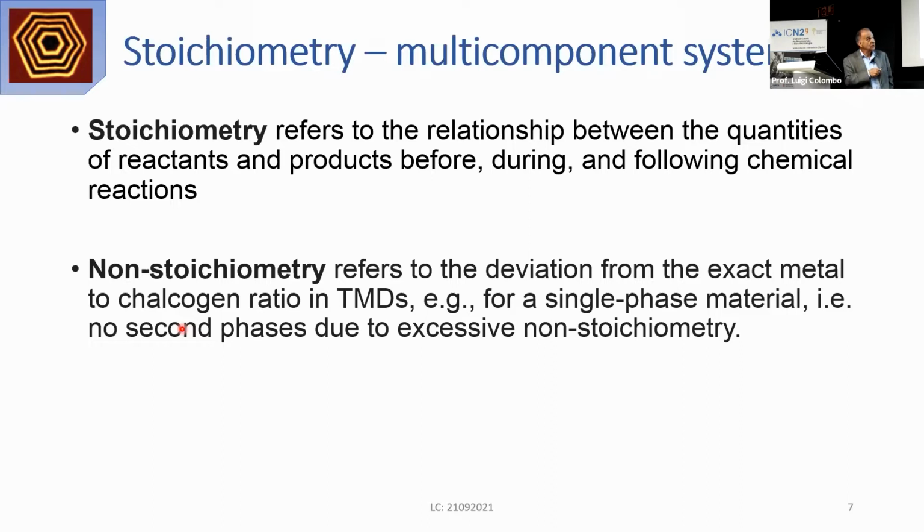And then there's this little thing called stoichiometry, which in chemistry refers to the relationship between the quantities of reactants and products before and during and following chemical reactions. Nonstoichiometry, however, refers to kind of the alloy ratio. So you take, let's say, MoS2, and it is the ratio between molybdenum and sulfur, but it's really within the single phase region. There are actually reports, and I'll show you some data later, where people have created molysulfide with as much as 20% sulfur vacancies.